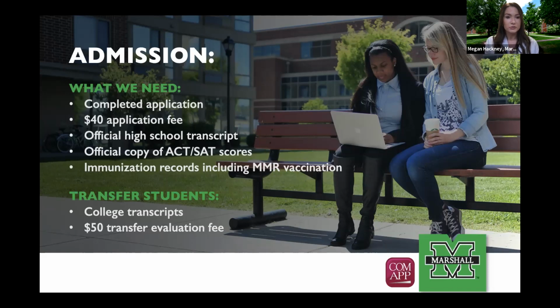A couple of things I do want to note on this slide. If you go directly to our website at marshall.edu/admission/apply, you will be able to do the application. I would say it takes no more than 15 minutes. And if you apply directly with us, we will be able to waive your application fee. You'll see the little Common App icon at the bottom of this slide. Many students do choose to use Common App, but Common App does charge their own fees, just so you are aware of that, and we are unable to waive any of those. So again, directly on our website, and we can waive the fee for you.